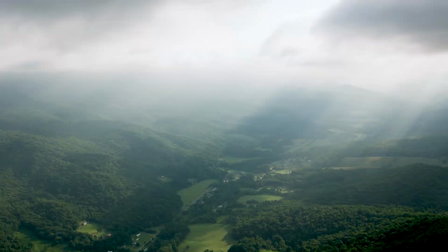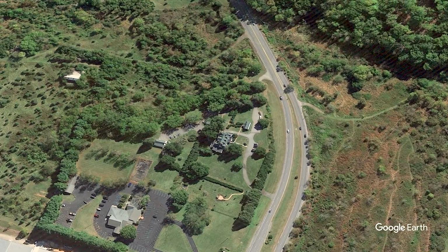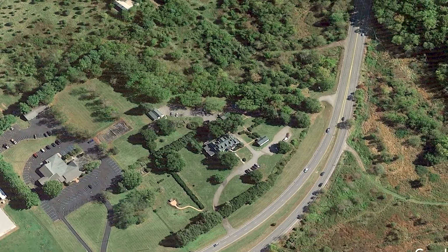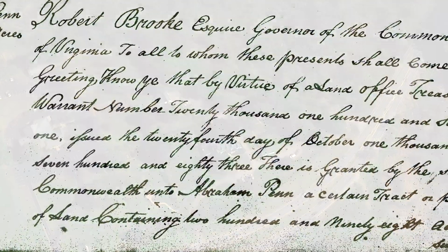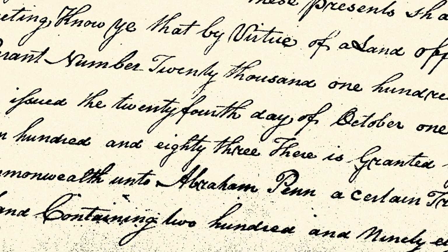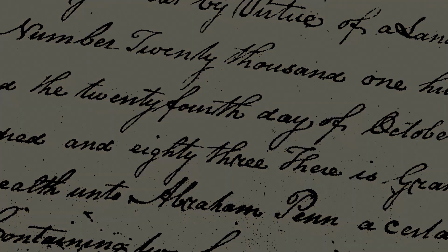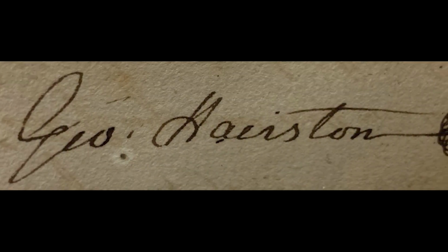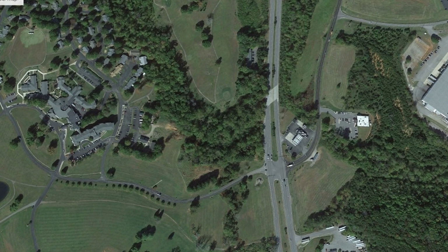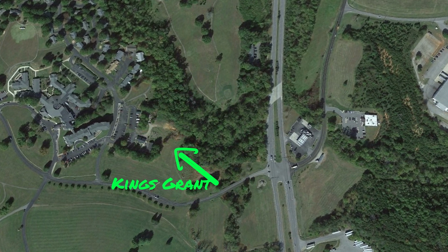The story of Beaver Creek predates the American Revolution. The land that would become Beaver Creek was granted to Abram Penn by King George III. The King's land grant of 30,000 acres would go on to become Penn's home, with Penn naming the property Sassafras Grove. Penn would settle here for several years before moving westward and selling the property to George Hairston in 1776, with Hairston renaming it Beaver Creek.